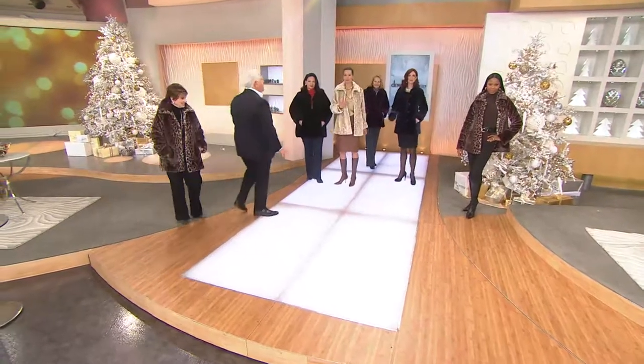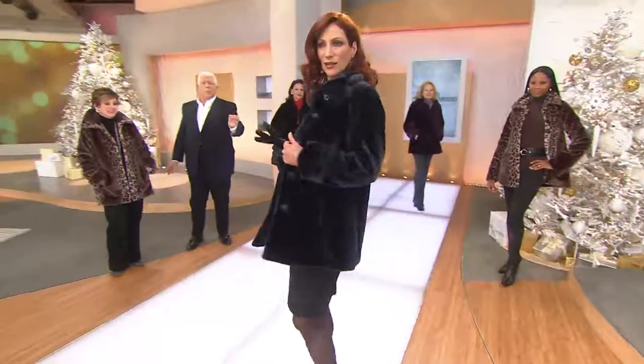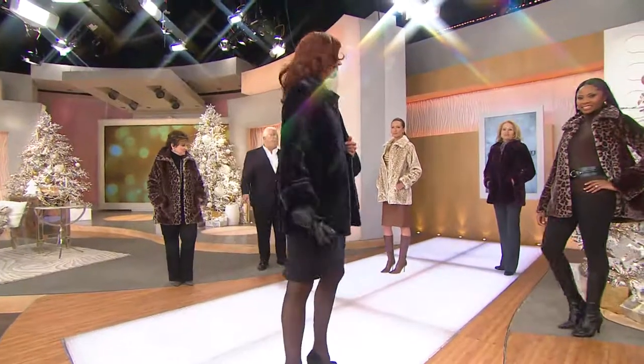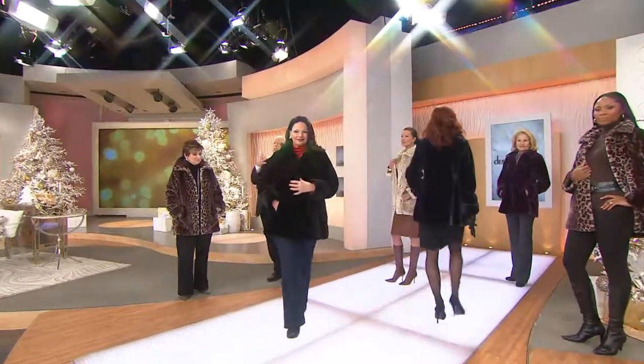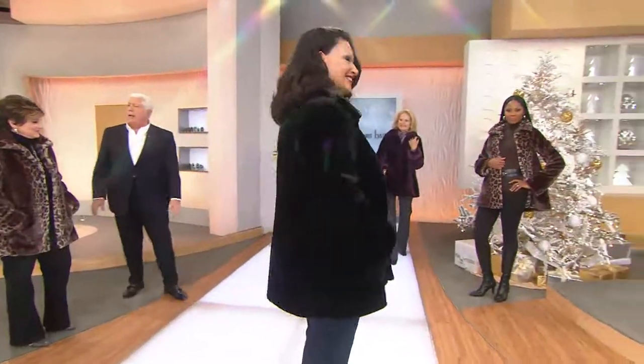Look at how Monica has that mocha on. How gorgeous. How Anne has that pale, we're calling that again the snow lynx. How beautiful. Look at how Kate, look at that gorgeous color on her. Look at the black with the navy. Look at how gorgeous, how chic that is. How Maria in the classic black, she's doing it with jeans and a turtleneck, and it looks fabulous. And look at Maria, how gorgeous does that look in that royal purple.